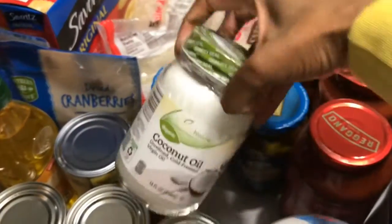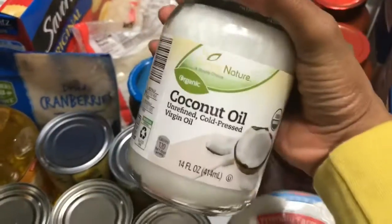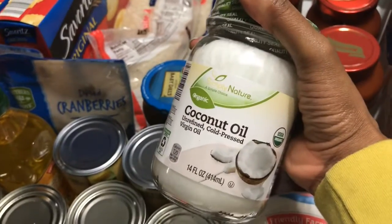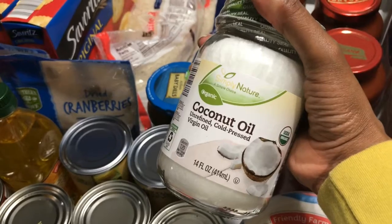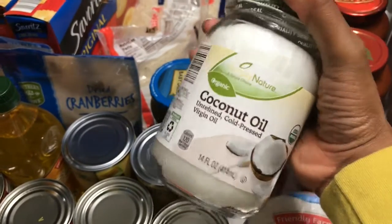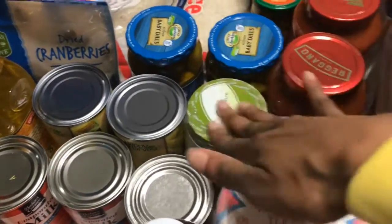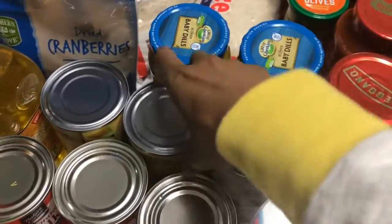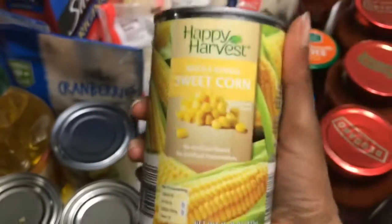This is for Mama. This was $4.49, which totally killed me to pay that. But I need coconut oil because this is actually what I use to lotion up in the winter. And I run out of it, and my skin feels like I've run out of it. But coconut oil is what I use in the winter, and I use olive oil in the summer for those of you that are going to ask. But I love to lotion up with that instead of using actual lotion all the time. Although I do use lotion, but I really like using coconut oil.